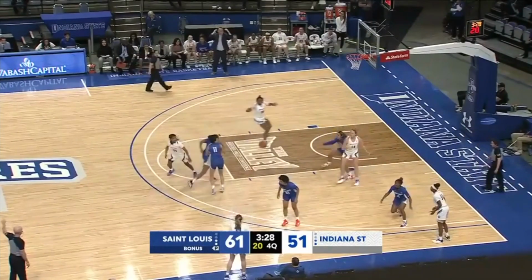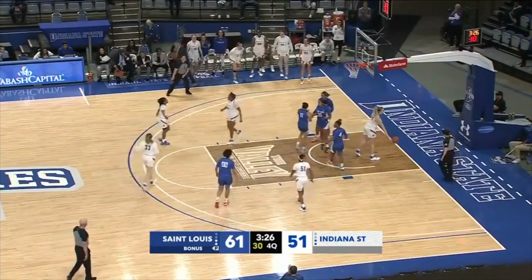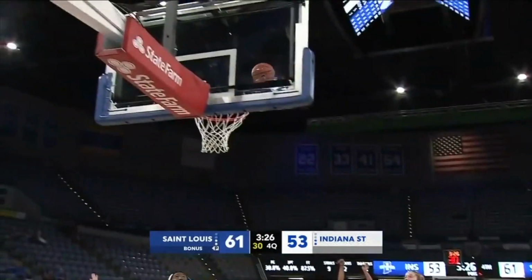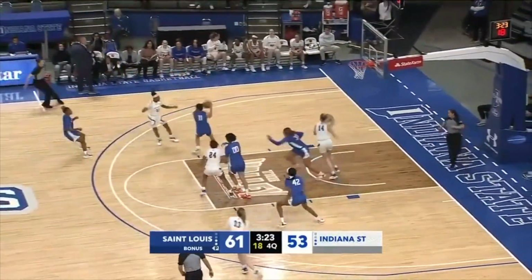So another pass in. Finnegan going to give this one, goes down low to Cain. She can't get a hand on it. Goes up. 3.5 to go. As that free throw, no good. Rebounded by the Sycamores, who are down by 8.